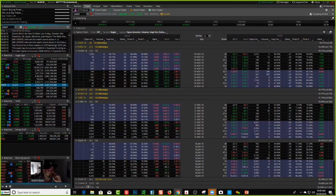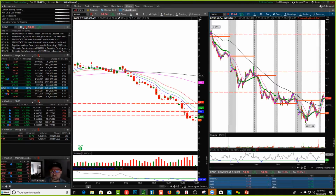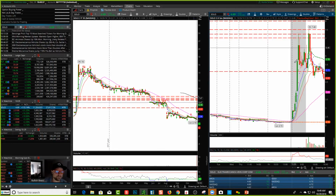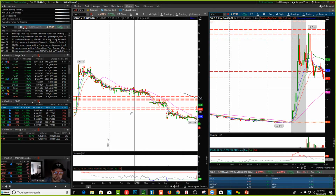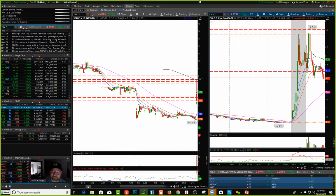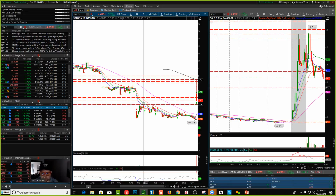Yeah, SOLO looks like an inverted, or a head and shoulders about to break down. Let me take a look at that one. There's your head, left shoulder, kind of a right shoulder, neckline. Not looking so hot, and I wouldn't be surprised if that falls right back down to the gap.